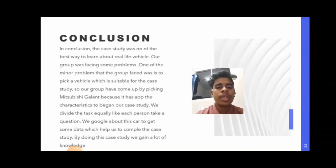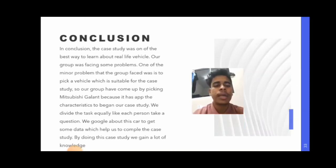We also divided the task equally so that each and every one of us can gain a lot of new ideas and also bring this case study to another level. We Googled about this car to get some data which helped us to complete the case study. By doing this case study, we gained a lot of knowledge about this car and also this subject.